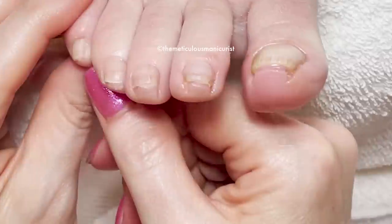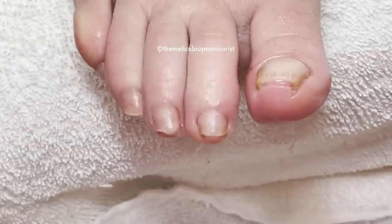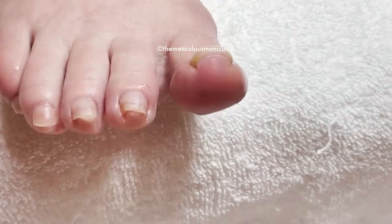This is your hyponychium, the skin right there, so you don't want to trim that. Okay. I think I have it on one fingernail too, where it's really far down the nail.